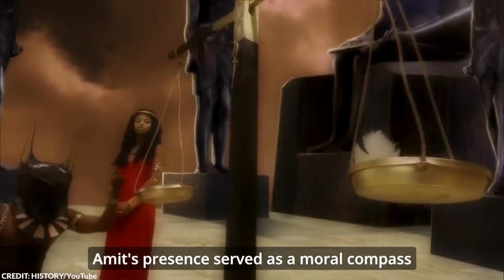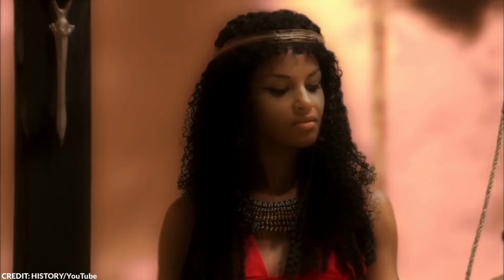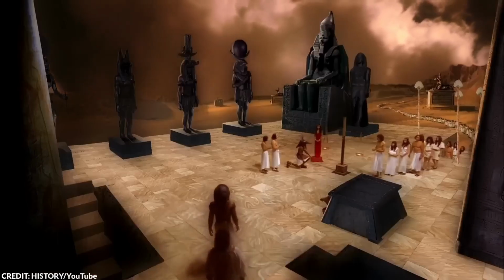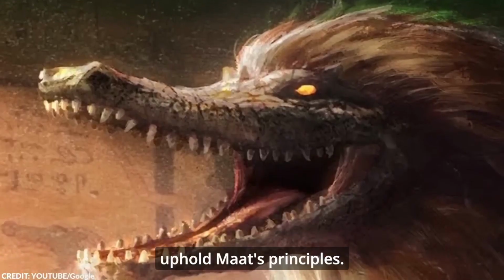Amit's presence served as a moral compass for the ancient Egyptians, reminding them to lead a life of truth, balance, and righteousness. Her image was a powerful symbol of the consequences of failing to uphold Mut's principles.